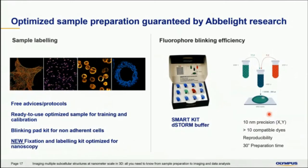about sample preparation. We also offer samples that are already ready to use for training and calibration of the microscope, and also training about sample preparation. And we are also offering a blinking pad for non-adherent cells. So for instance, the bacteria that need to be stuck on the coverslip. So we are offering a blinking pad to help look at bacteria at the nanoscopy level. And that's a new product that we are offering.